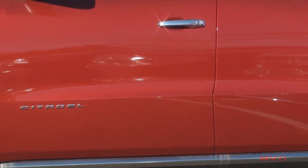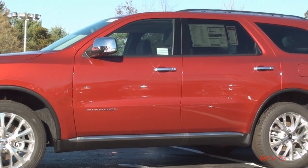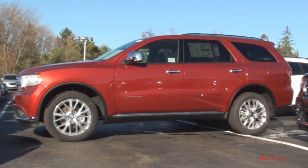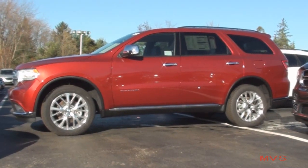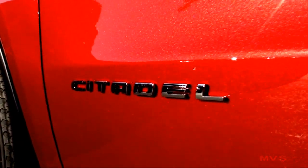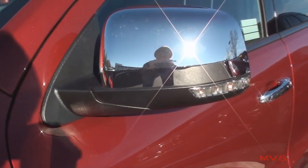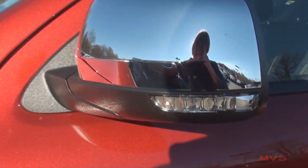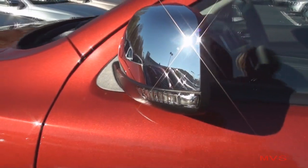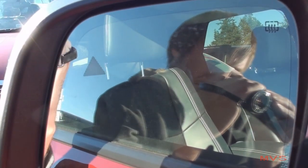The Durango is 201.2 inches long, stands at 70.9 inches tall, and sits at 75.8 inches wide. Today's Citadel is featured in the deep cherry red crystal pearl coat exterior color. The mirrors on Citadel models are finished with chrome caps, black accents, and turn signal markers. The mirrors themselves are fully powered, heated, and include the optional blind spot warning indicators.